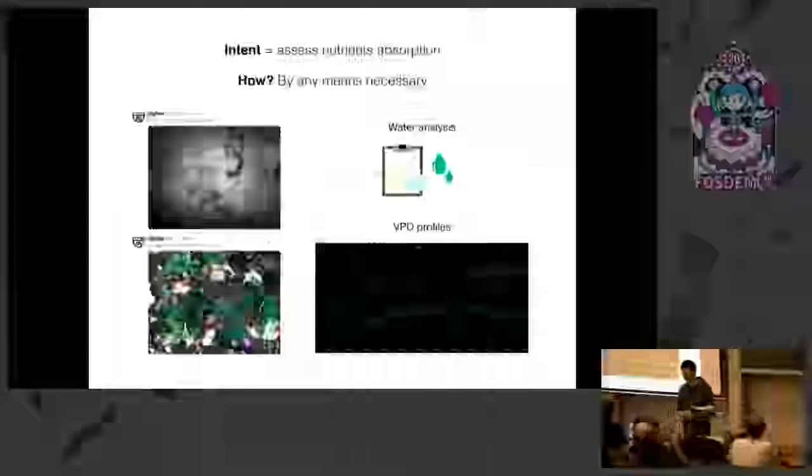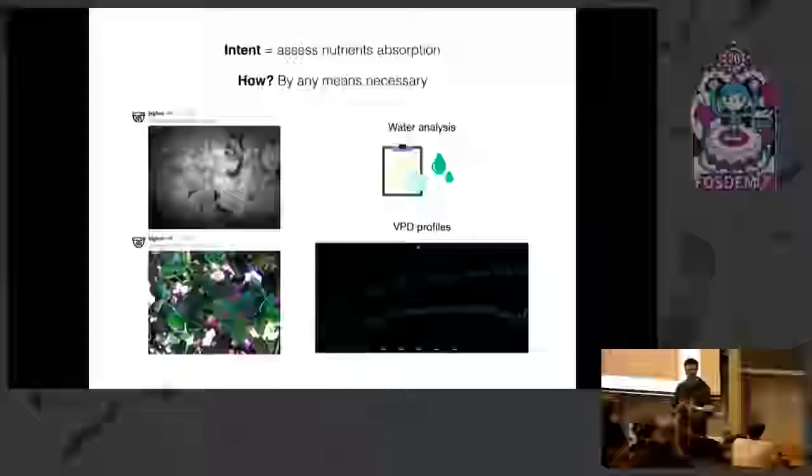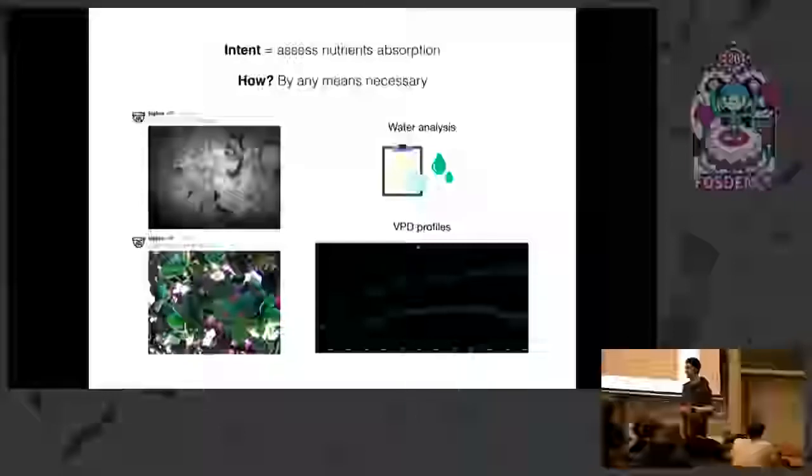So let's see the framework in action. What's always super valuable for us is to assess nutrient absorptions by the plants. So basically, if a plant is absorbing its nutrients correctly, it's going to grow healthy and provide us with great strawberries. One way to do this is to use VPD metrics. VPD stands for vapor pressure deficit. And it's kind of an indicator of the intensity of the transpiration of the plant.